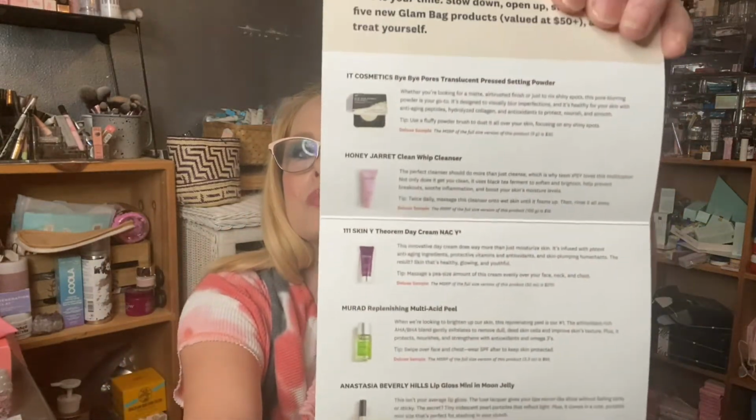All right, this one has It Cosmetics Bye Bye Pore Translucent Pressed Powder, Honey Jarrett Cleansing Whipping Cream, Woman Skin Day Cream, which is awesome and amazing, so the serum and the cream, the Murad Replenishing Multi Acid Peel. Now I have the eye cream and the peel, and Anastasia Beverly Hills Lip Gloss and Mini Moon Jelly. So awesome, awesome, awesome. This is a great bag. And I love the texture of this bag. It's a pretty bag. So there's the day cream. This lasts a while. Nice size. Anastasia Beverly Hills, can't go wrong with that.